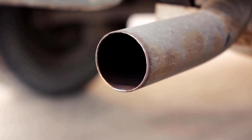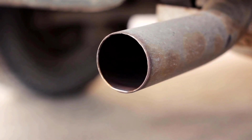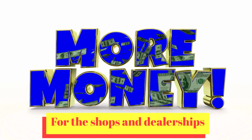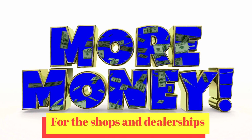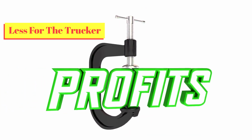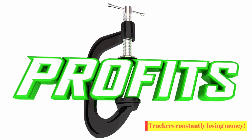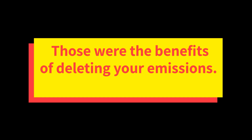For the DD15, if I recall correctly, there were 2 filters on that truck. And you could get them cleaned for, I don't know, I think it was around $1,500. And then I think the new filters were a little bit more than the cleaning cost. So again, just another one of those things that's going to take money out of your pocket. So that's another benefit to not having after treatment on your truck. No more DPF, no more EGR, none of that headache. All right, so those are some of the major benefits of not having emissions after treatment, DEF, on your truck.